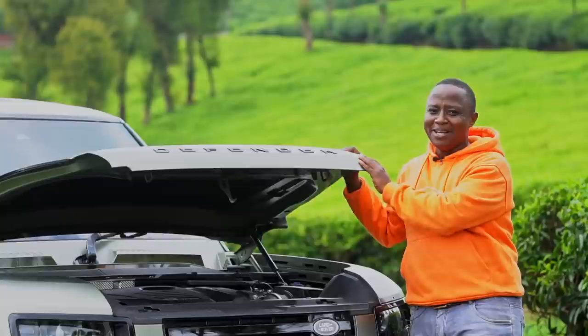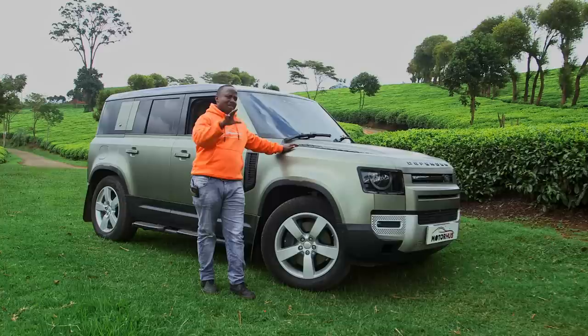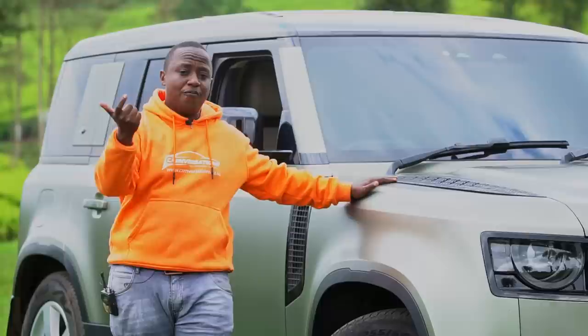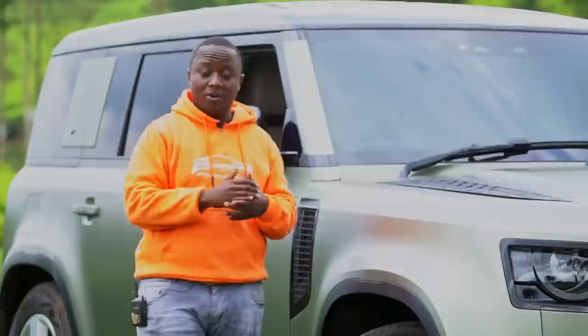Now let's talk about the suspension on the new Defender, because that is also a point of interest. We know Land Rover and Range Rover for comfort, and they have been known to use air suspension. On the new Defender, this particular one sits on size 20 alloy wheels as standard, and air suspension that is active and adaptive at the same time.